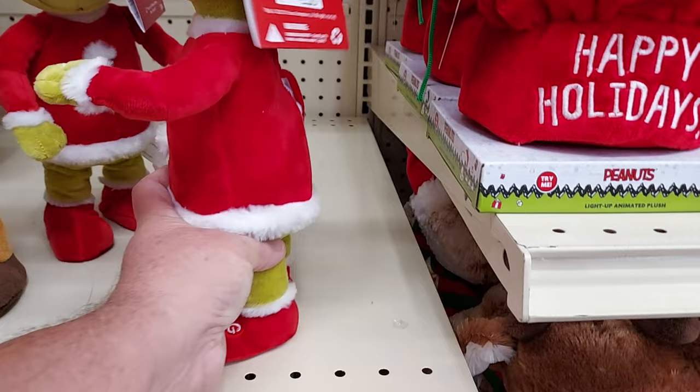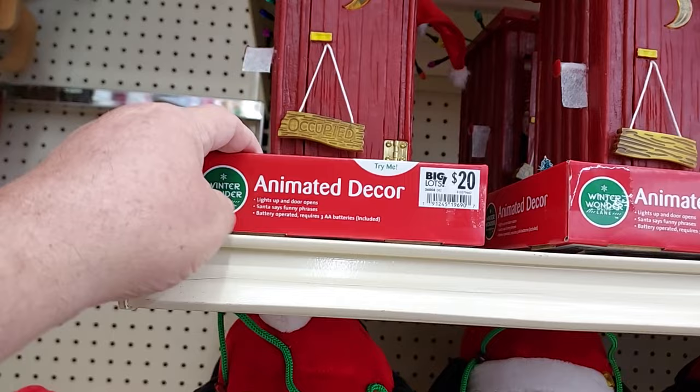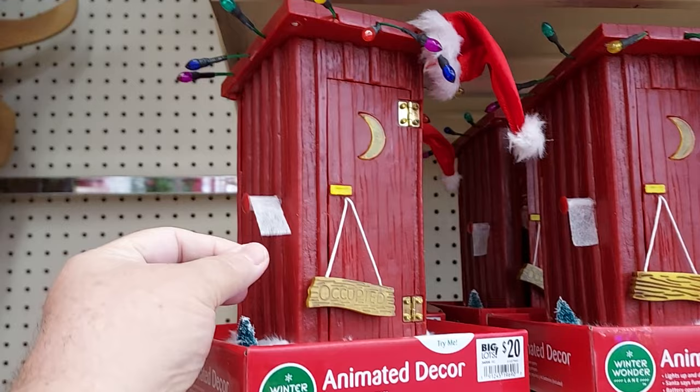What's this? A little roll of toilet paper.